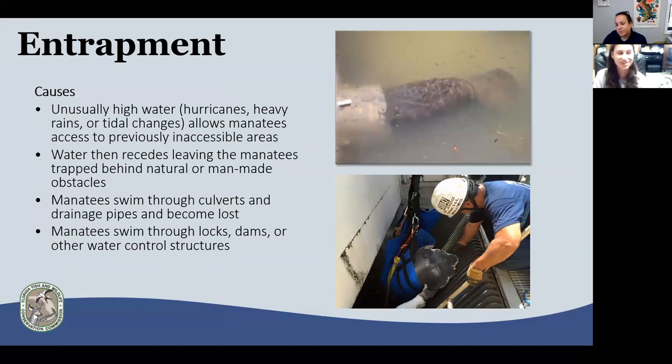So we also get manatees that like to get themselves stuck in different situations. They are incredibly curious animals. So pretty much anything they think that they can fit through, they're probably going to try and swim through it. Sometimes they'll get entrapped in an area where we had unusually high water as a result of king tides or hurricanes. And now an area that was once inaccessible to them, they can now swim over, and then they get trapped when those tides recede.